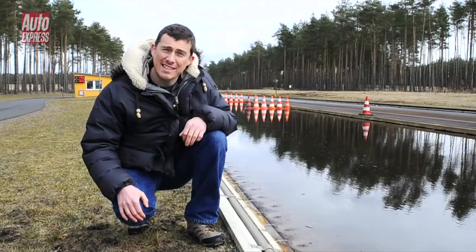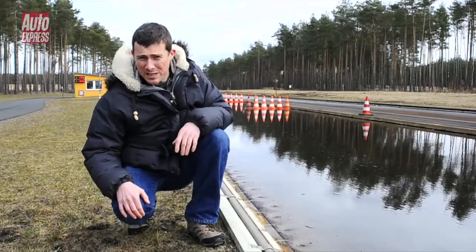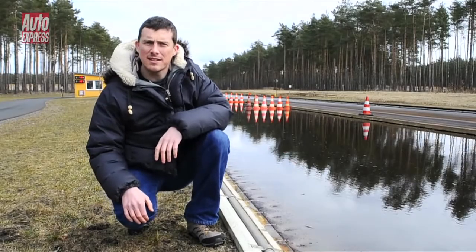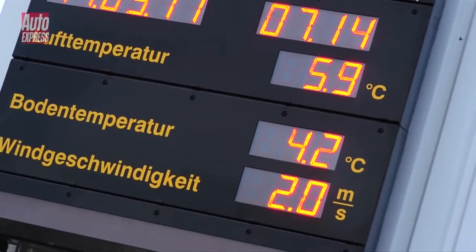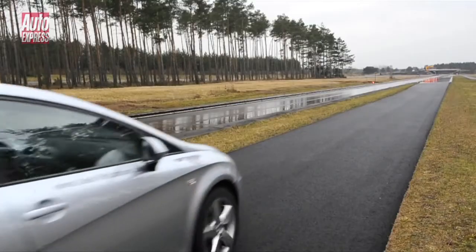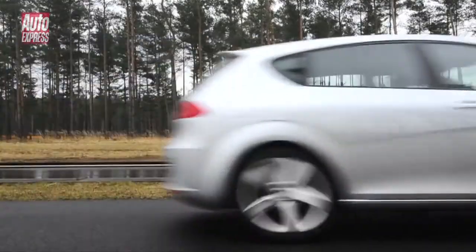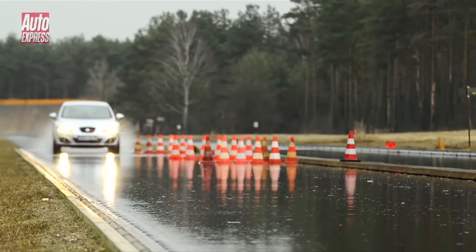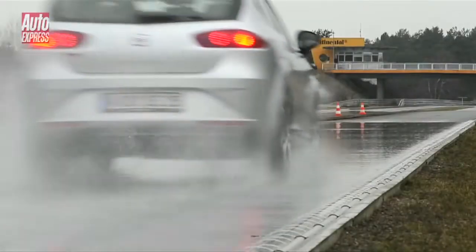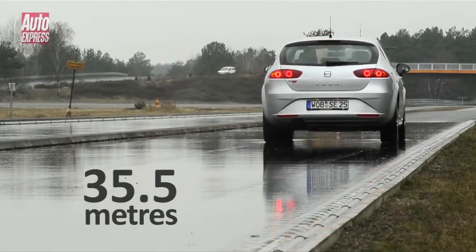We're going to see how long it takes our car to brake from 50 miles an hour in the wet on first the winter tyres and then the summer tyres. With the temperature of the air and track below 7 degrees, we're good to go. So let's start with the winter tyres. Once up to speed, David is going to hit the brakes when he reaches the cones. On winter tyres, the car stops in 35.5 metres, which is impressive.